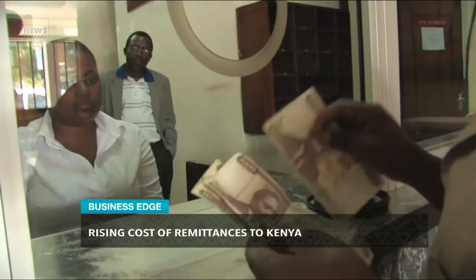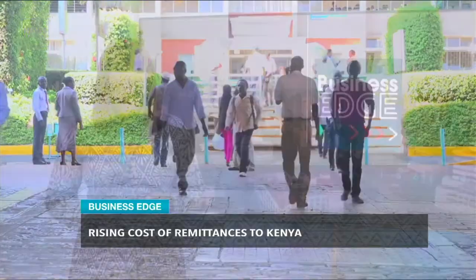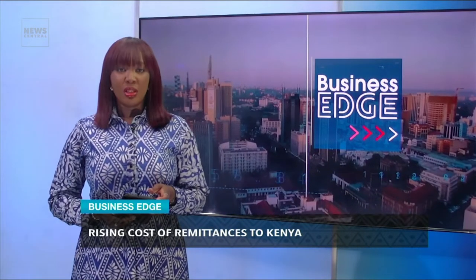Why has it become so expensive for Kenyans to send money home? What could be done to bring down the cost? Today, we're focusing on the rising cost of remittance to Kenya.